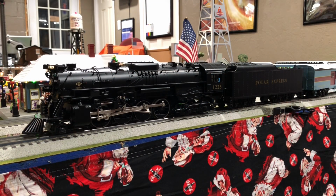The Polar Express Scale Berkshire locomotive. Road number 1225, of course, for Christmas. And this is a beautiful steam locomotive. Lionel did an excellent job on this locomotive. It has whistle steam. It has smokestack steam. It has firebox glow. Of course, all the Legacy features. It was cataloged in 2017, Volume 2, product number 6-84685. And I believe this is the last Polar Express scale locomotive that they made. So what that means is we're due.